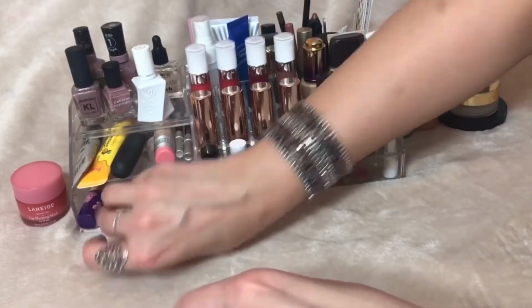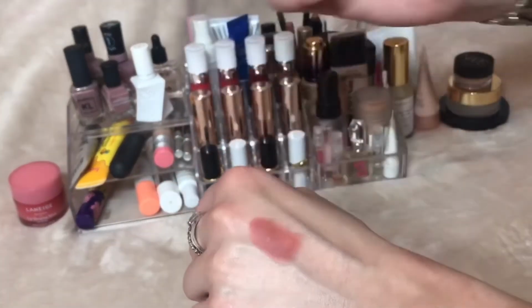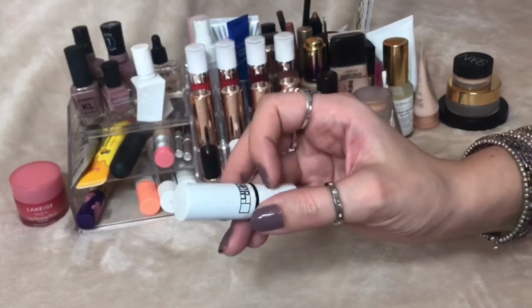Next thing is my Lipstick Queen. I've been through so much of this. I love this color and shade. It's just a kind of satin formula, your lips but better type shade. This is in the shade Pawn. It's from their chest collection that they had a while back.